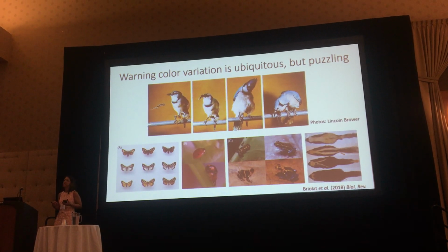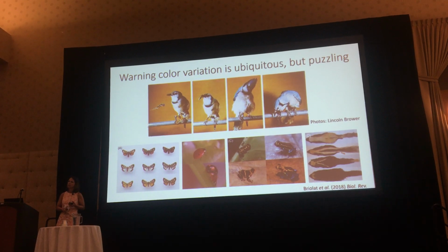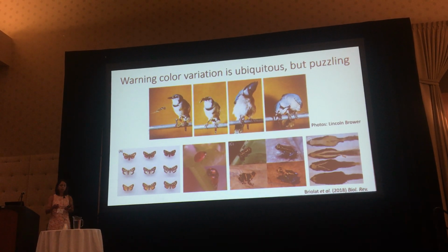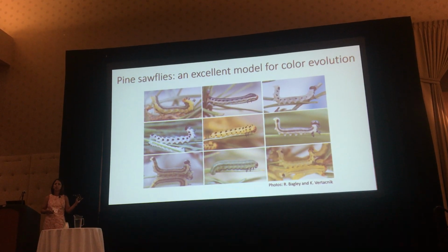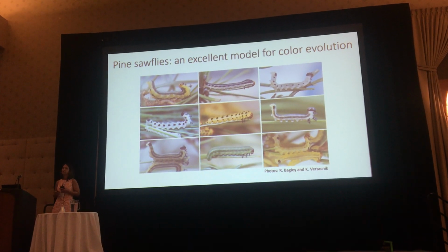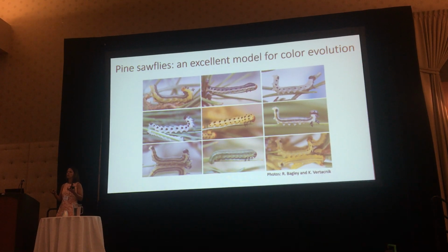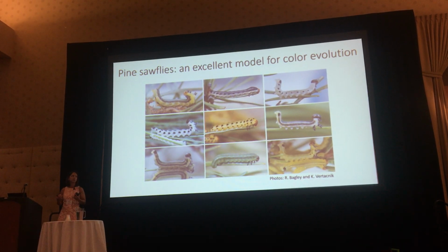And to understand this variation, we need to know something about the genetic basis of color, the demographic history of that color variation, and the ecological function of color as well. And so one potentially powerful system for integrating these approaches are pine sawflies in the genus Neodiprion. So these are pine-feeding hymenopterans, and as they munch on their pines, they sequester resins from their host, making them distasteful to a lot of predators.